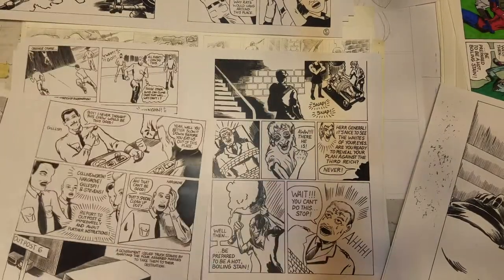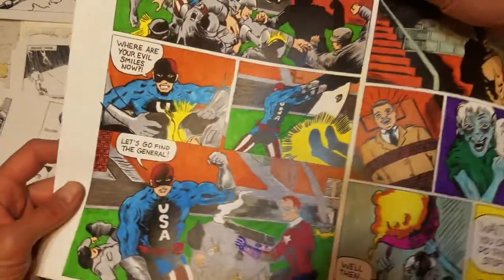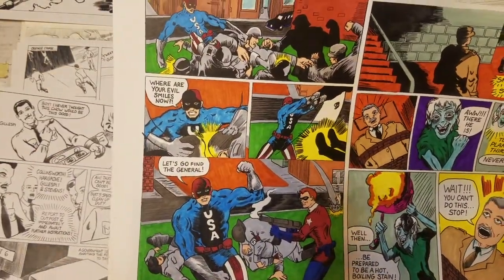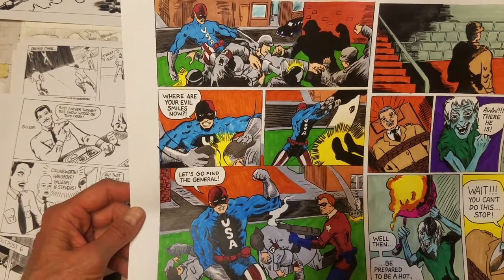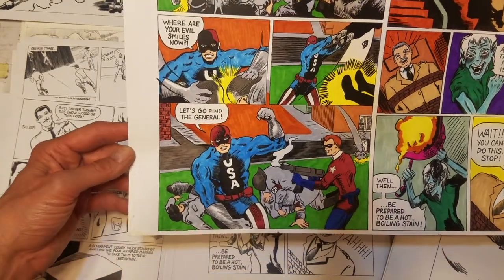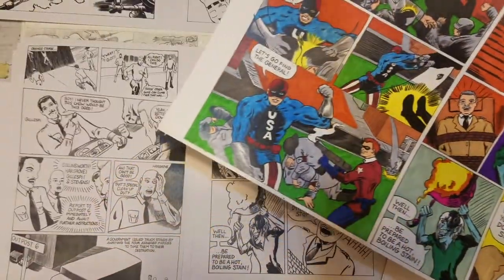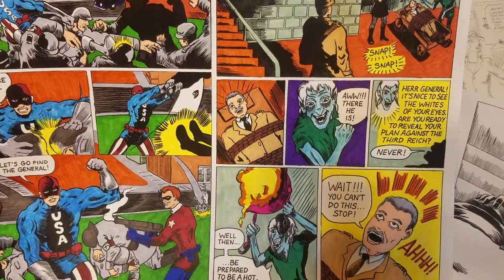And so he goes in. We'll take a nice color approach here. The U.S.A. Defender goes in. Clocks a bunch of Nazis. "Where are your evil smiles now?" Crack. "Let's go find the general." And stop, stop.